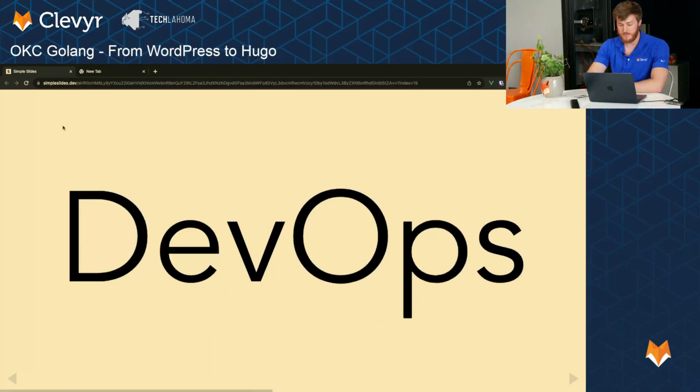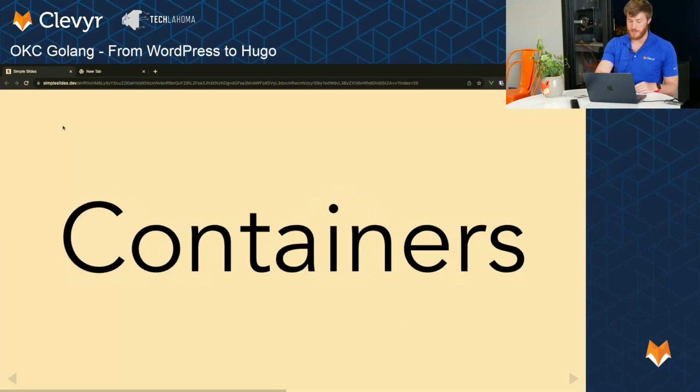There we go. Things have changed. DevOps is a thing. We didn't really have DevOps back in 2014. Of course it existed, but not in the same vein that it exists today, where it's just so ubiquitous. Containers are used all over the place.